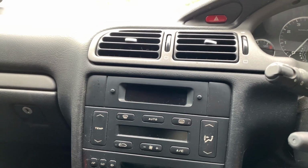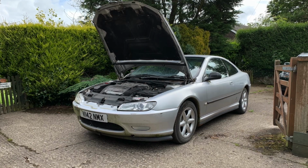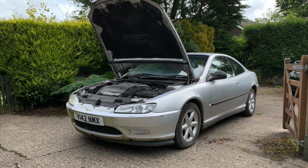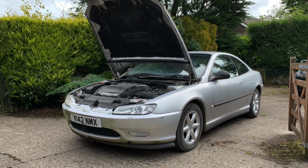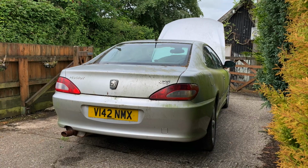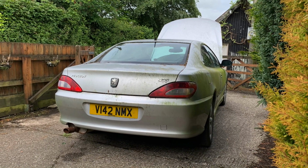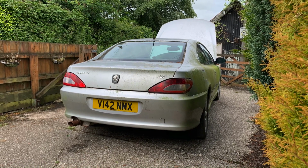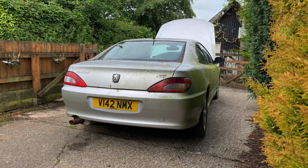Just to recap for people who weren't there when we bought this home a year ago, this was a deceased purchase, I suppose you'd call it. It's a one-owner car. The guy bought it in 1999, brand new, from a Peugeot dealer in Sidcup, and I've got some history I'll show you in a minute.